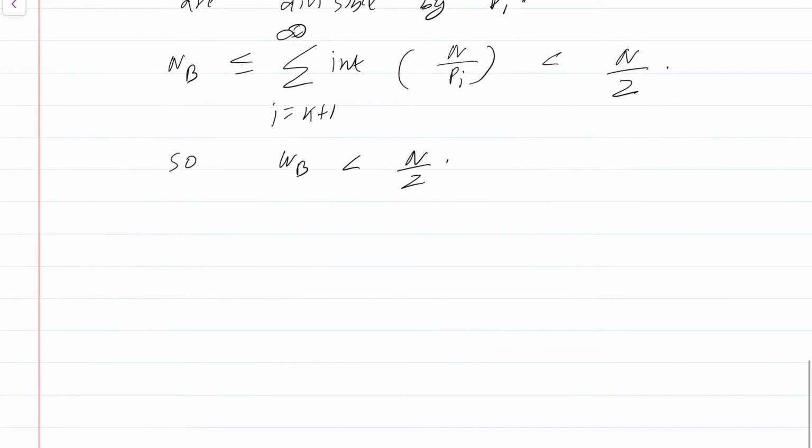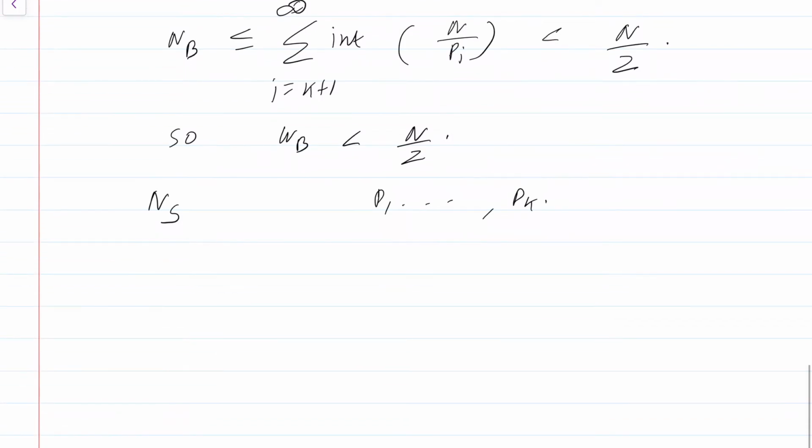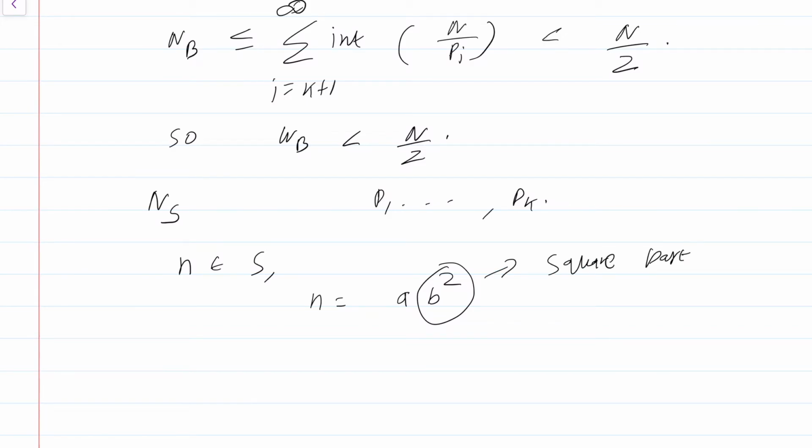That's very nice. Now let's try to estimate ns, the number of numbers that are divisible exclusively by small primes. Recall there are k of them, p1 to pk. Now take a number n in the set S. Again, you can write it as a product of primes. Now I'm going to group together all those primes that are occurring exactly once in the prime factorization. That means the non-squares. So I'm going to write n as some a times b squared. So these are the square free part and the square part.